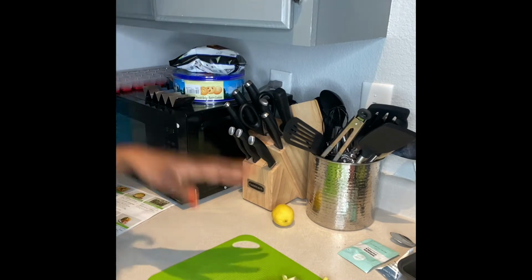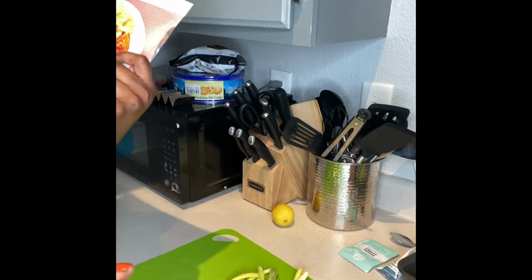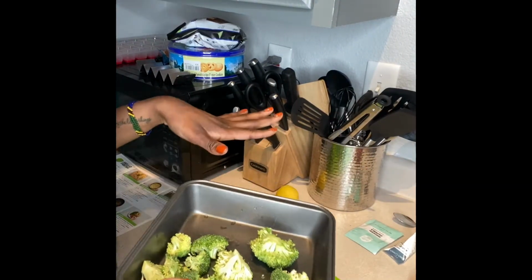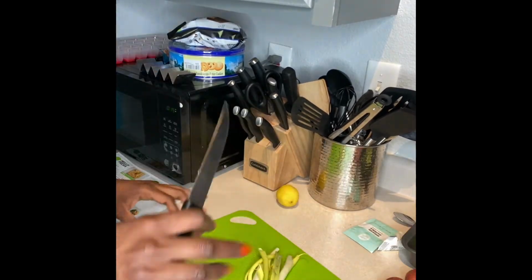So right now in the sink, I have my Bermuda, I don't know how to say this word. I think it's Bermuda. I don't know. Fish is in the sink. I have the broccoli here in this pan. I'm about to put it in the oven. So I'm about to cut my produce.